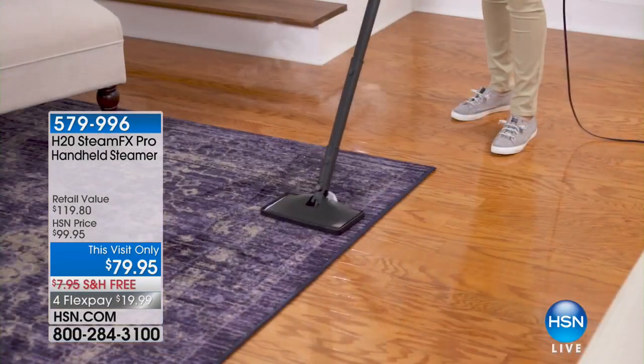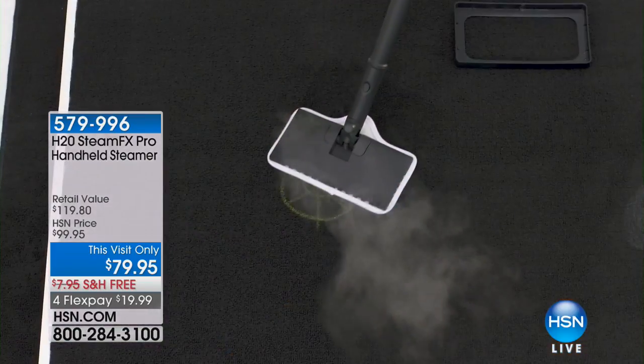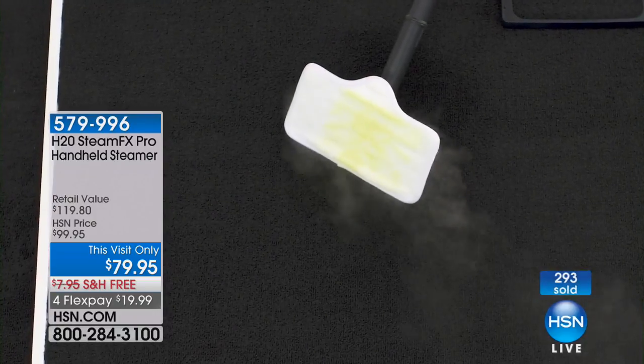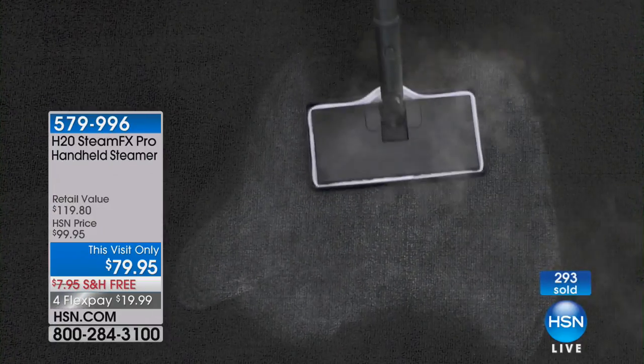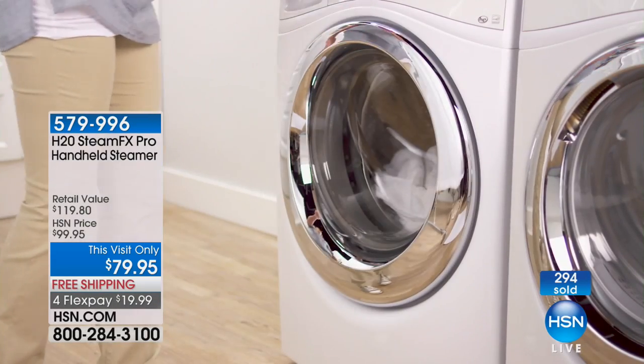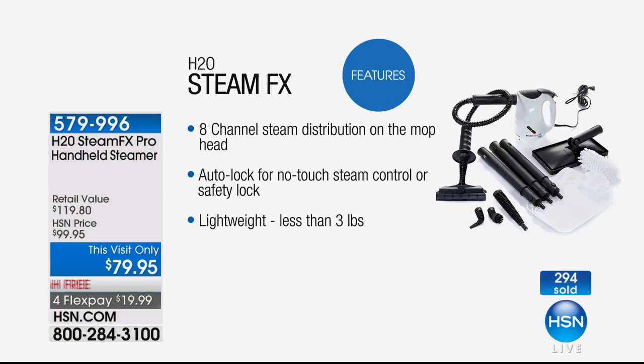And remember, I don't care if it's shag, if it's area rugs, if it's an entry mat, whatever it might be, from floors to ceilings to grout to tile to hardwoods and everything in between. Even my producer, Daryl, he's like, you get a lot of stuff. This is hands down the largest configuration of any steam mop we've ever sold.